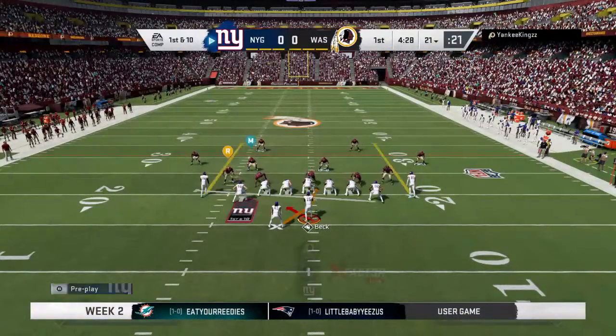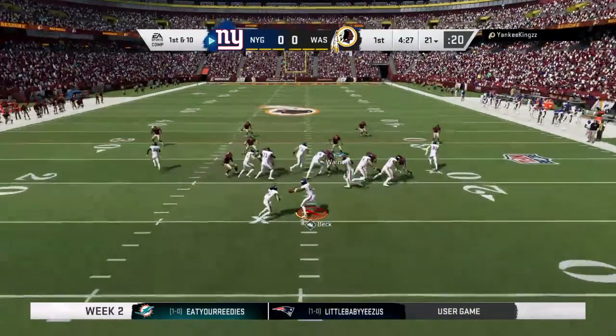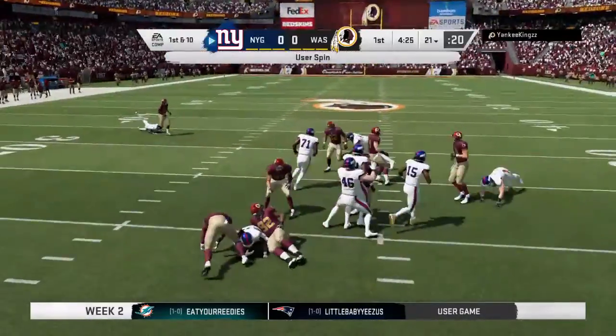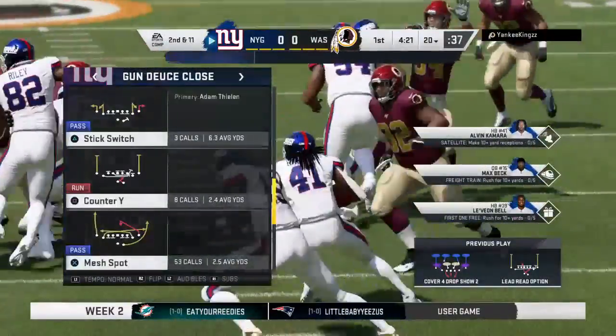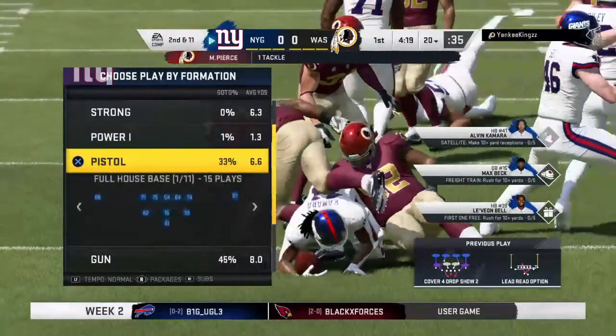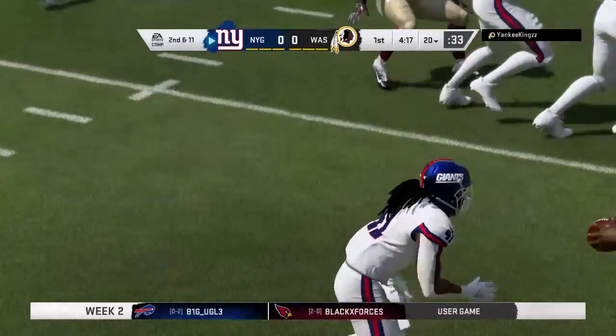Check 59, Mike is 59. They'll run it for the first time with Alvin Kamara. Slipped one tackle, but no more as he's knocked to the deck behind the line of scrimmage. It'll be a loss of a yard, and it'll be 2nd and 11.